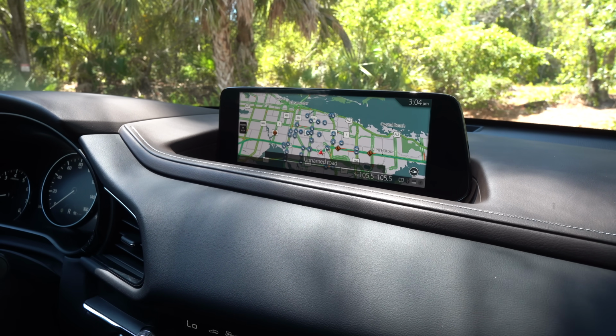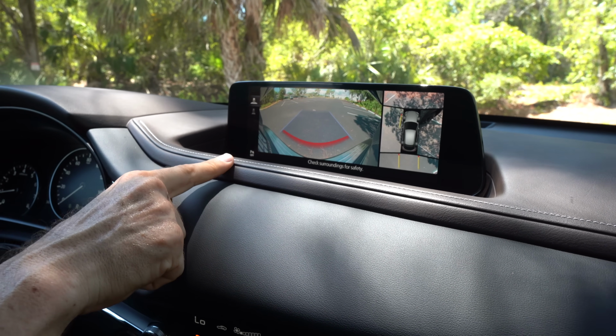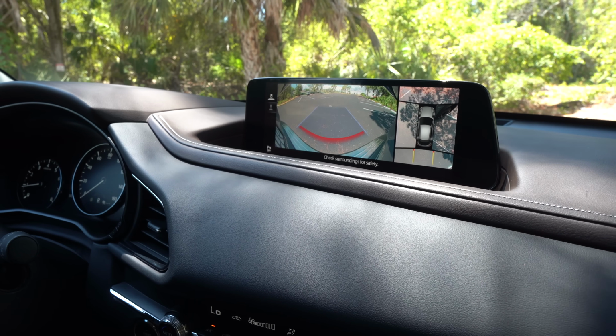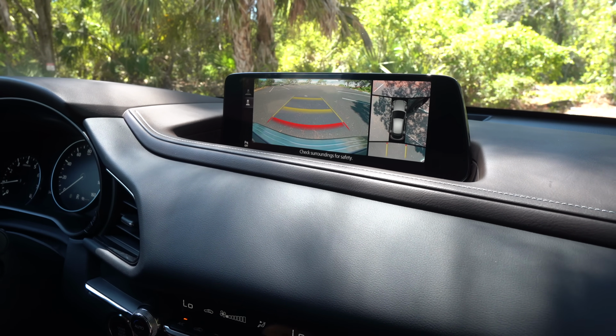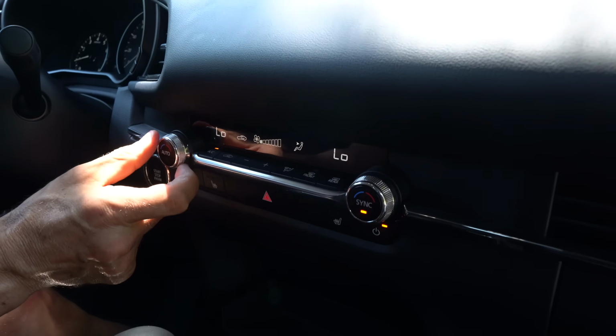Let me throw it in reverse. They did a great improvement on the backup camera quality. You do have trajectory on your 360, that's really nice, and you can make adjustments. Look, see there's a trajectory, nice. Right back into park. Now working your way down, the switch gear in here has such a nice feel.